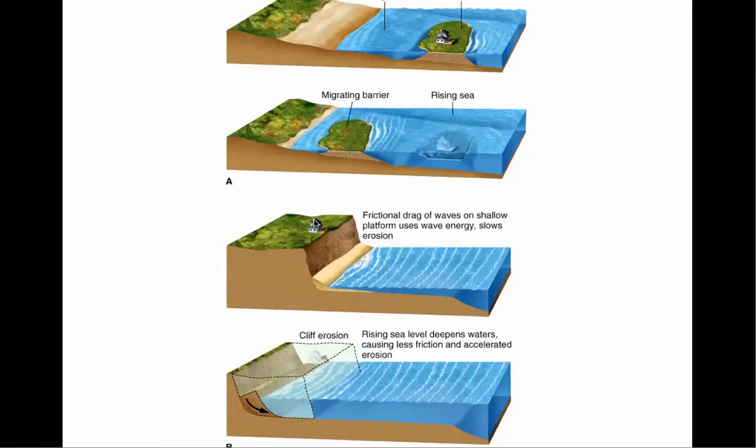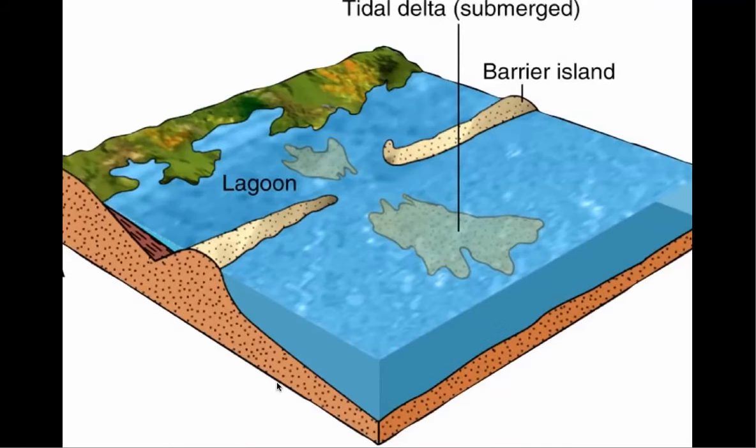Also, people that like to build on cliffs, well, at least your property's moving, I guess. You end up with slump. Now, even when the barrier island goes away, it doesn't go away. The sand is out there. In fact, in Superstorm Sandy, they were pumping beach sand back up to restore the beaches. Whether or not that's good, time will tell.